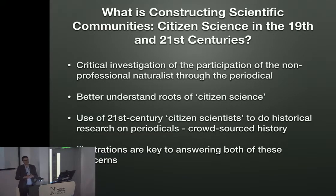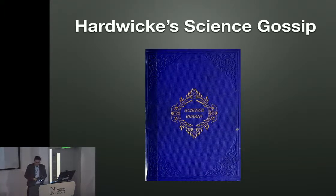Or a better term for what we're doing maybe is citizen humanities. Maybe we're not scientists at all, and we're citizen humanists. So rather, the rest of this talk is going to give 2 periodical case studies and a description of our new Citizen Humanities website, or how we're using citizen scientists in action. So, to the first periodical, Hardwicks Science Gossip.